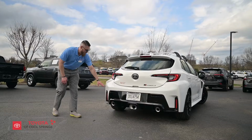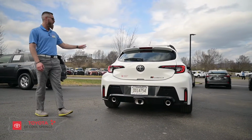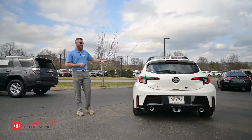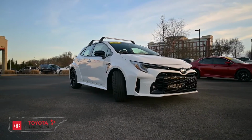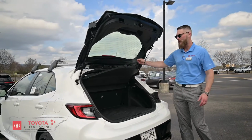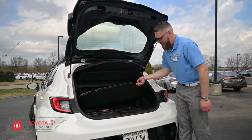So you're also gonna notice we've got rear parking sensors as well, tied in with the front parking sensors, so you've got full range of visibility as you're parking either forwards or backwards. This one's also gonna come with the static roof crossbars as well. So being a Corolla hatchback, you're gonna have this cargo concealer here. This is removable if you wanna take this out. You're gonna notice the all-weather cargo tray. You do have some storage underneath as well.